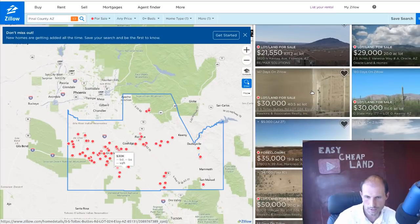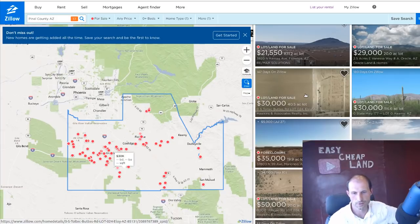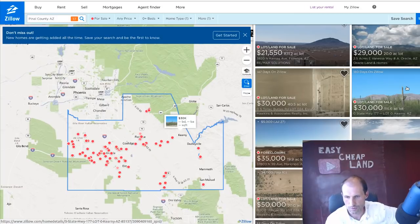It's just bad data. This one, 147 days on the market, 30 grand for 40 acres. It's not 40 acres. It's a piece of the 40 acres. It's just bad data, misadvertising. This one been on there for 180 days. It says 116 acres. It's not 116 acres. It's just bad data.